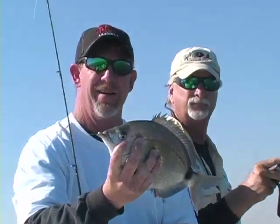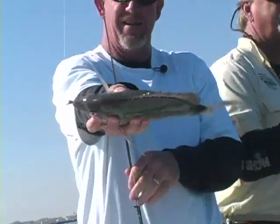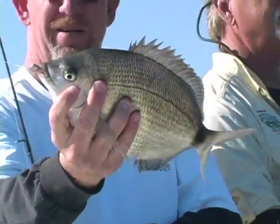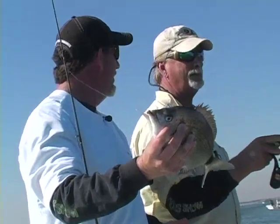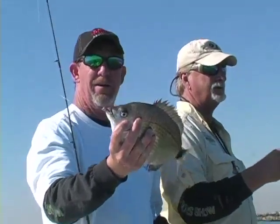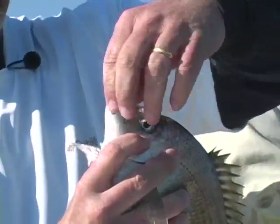When you talk about eating, it doesn't get any better than that right there. If you look, he is thick. There's some serious fillets in it. And Kurt, there's no limit. No slot, no limit. And they're hard to hook because their mouths are so small. Look how small their mouth is.